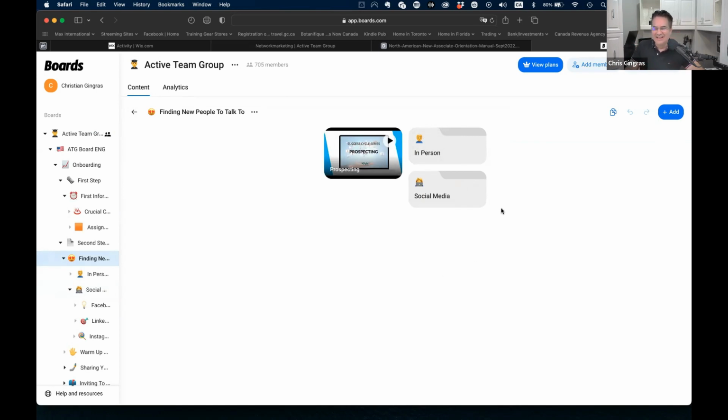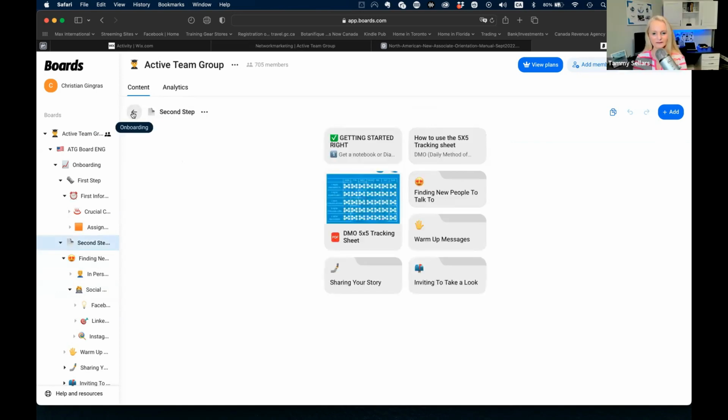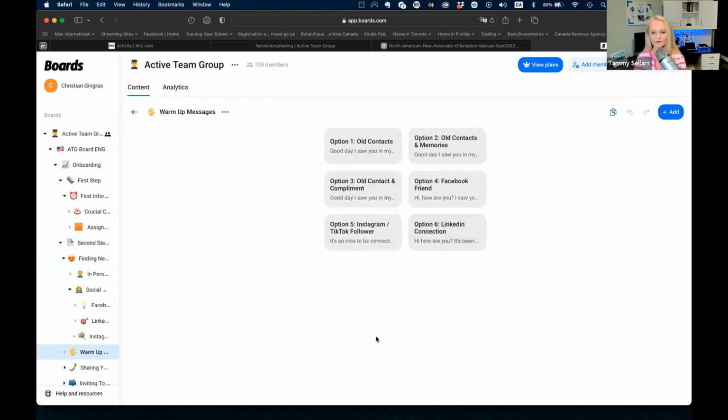Back to you, Tammy. All right. So you can go back to the next folder. You've got the warm-up messages there. You can go through the warm-up messages. They could be old contacts with memories. With old contacts, you can compliment them, just different things that you can say in conversation. Have a look at this stuff.